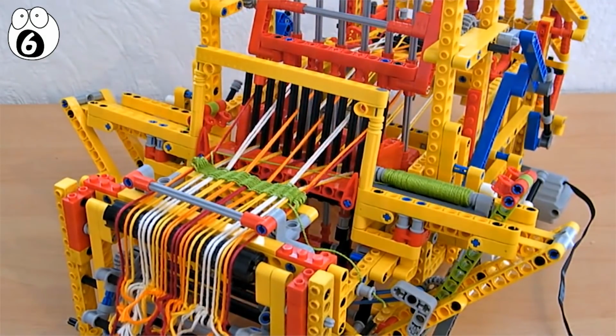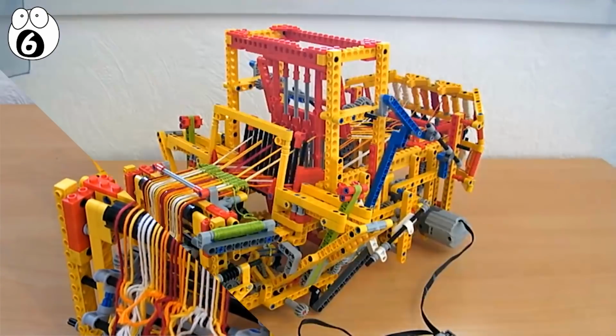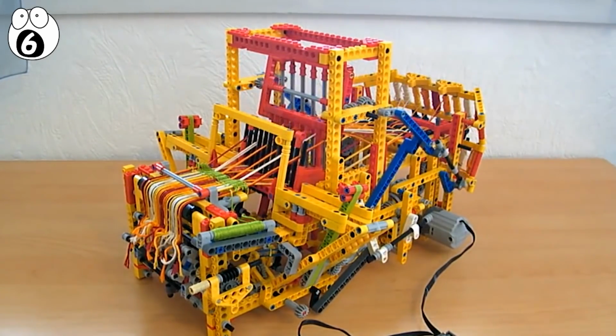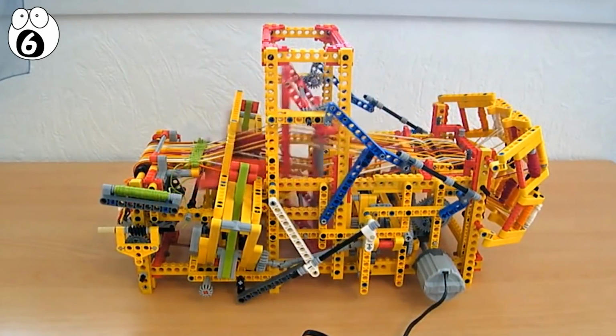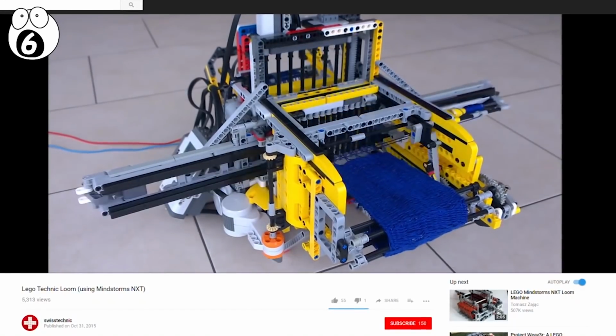You can indeed weave cloth on them. This one is not incredibly fast, so current non-Lego loom makers need not fear. But the timing and complexity of the moving parts is remarkable. This loom is one of the creator's braiding machines. Wristbands aren't as complex to make as pieces of cloth, so this machine is faster. Here's another Lego loom by fellow YouTuber Swiss Technic.